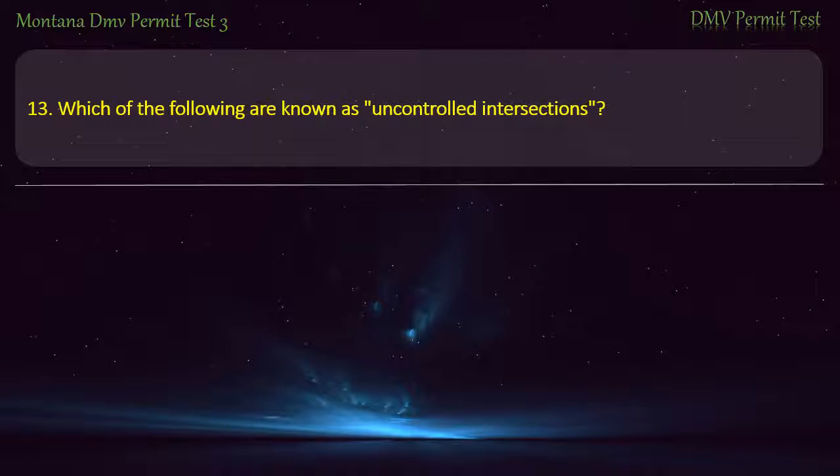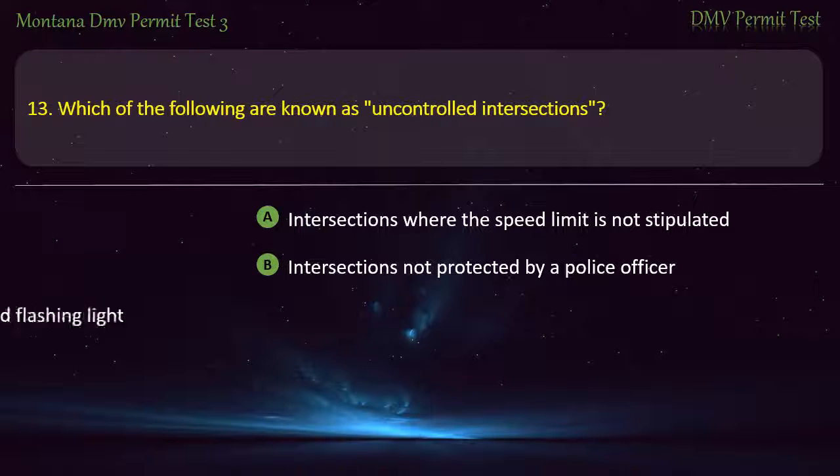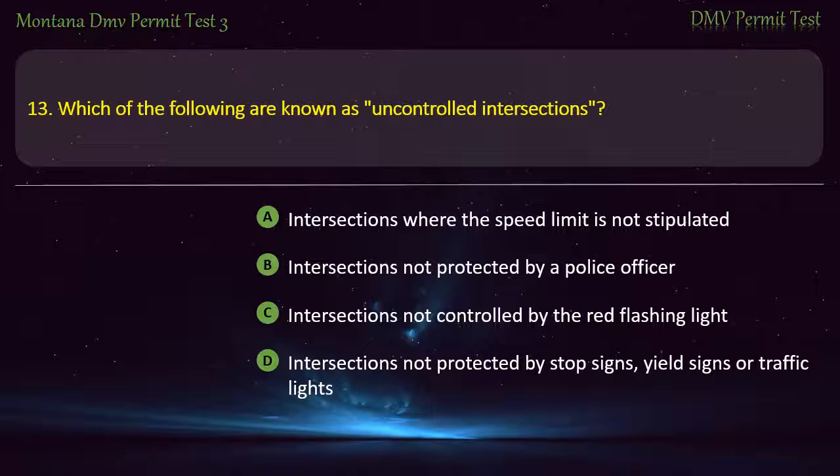Question 13. Which of the following are known as uncontrolled intersections? Intersections where the speed limit is not stipulated. Intersections not protected by a police officer. Intersections not controlled by the red flashing light. Intersections not protected by stop signs, yield signs or traffic lights. Answer. Intersections not protected by stop signs, yield signs or traffic lights.